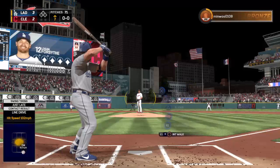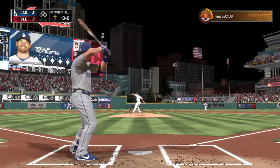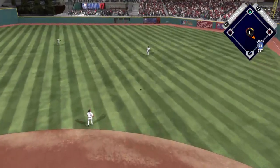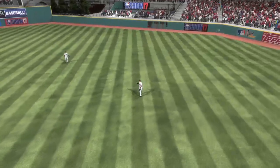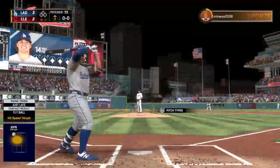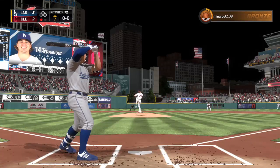Into the box now, Logan Forsythe. He'll lead it off here as we begin inning number 7. Fooled him a bit as this is hit high in the air towards right center and shallow. Judge has the best view of this one, so he'll take it for the first out. Now batting at the plate, Kike Hernandez. He's singled in 2 trips to the plate thus far.